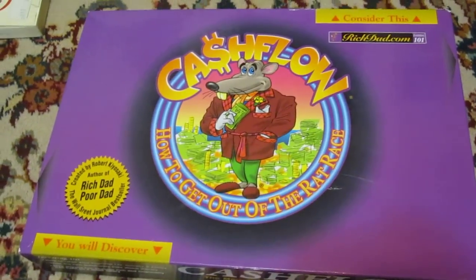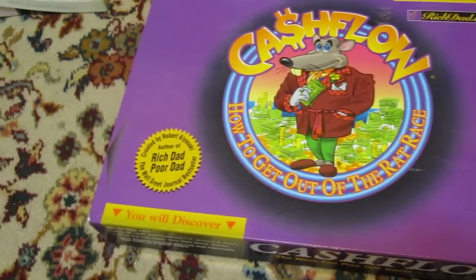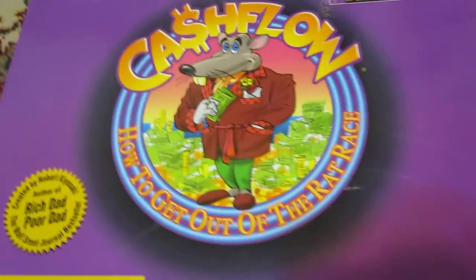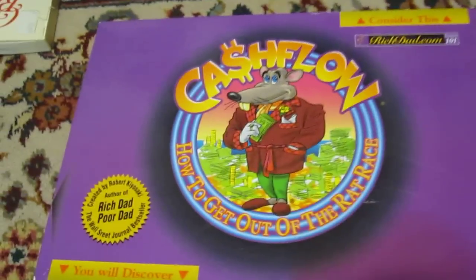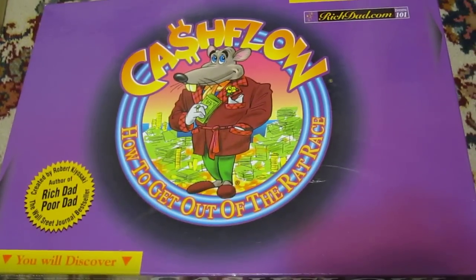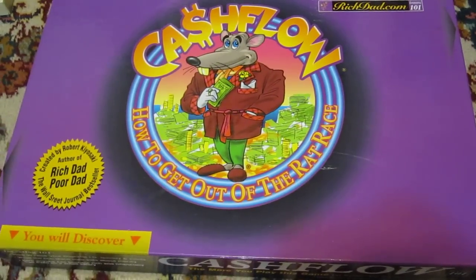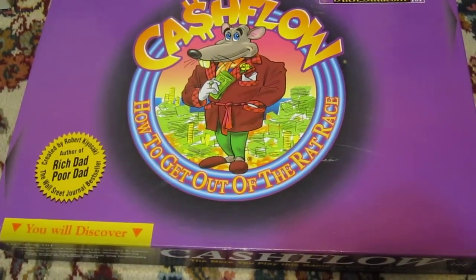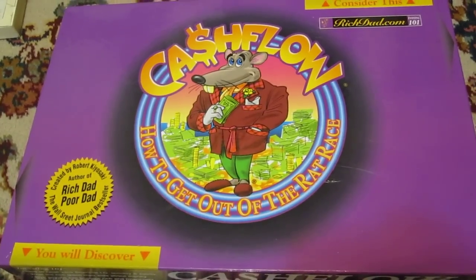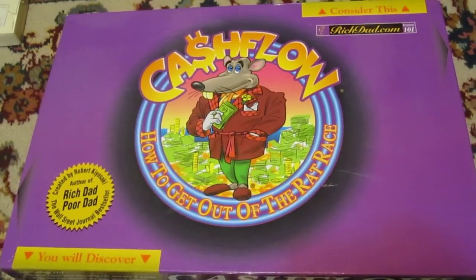It's called Cash Flow. It's a Robert Kiyosaki game. He's the author of Rich Dad, Poor Dad, a very famous finance book. And this game is to teach kids, and it's also, I think, for adults too. It's a finance learning game. It's an educational game. I remember that when I was a little kid, one of my friends had it, and I liked it a lot, and I asked my dad if we could get it. And he looked it up, and it turned out it was about $200. So he said, you can handle playing Monopoly.